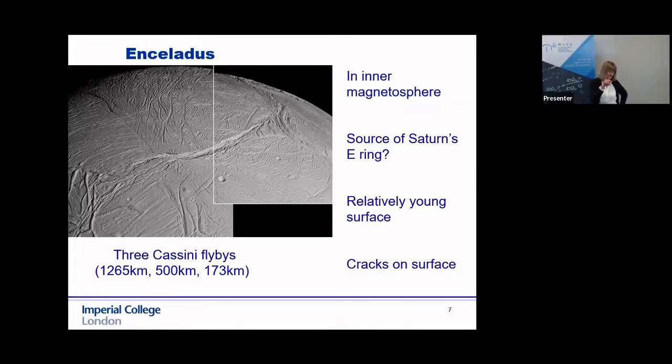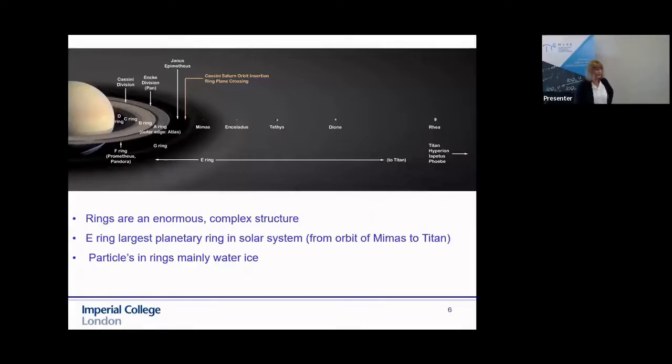And that's quite a surprise, because in the previous slide, you've got Enceladus in its orbit, and inside of Enceladus you have Mimas, and outside of Enceladus you have Tethys. If you look at the surface of those 2 moons, they're covered in lots and lots of different craters. So something else is happening at Enceladus. Something is happening to make its surface much younger and crater-free.